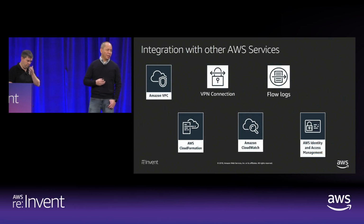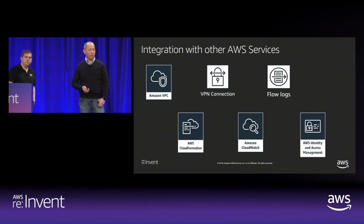So we talked about how Transit Gateway is a fully managed service, and it works with all other AWS services as well. And we talked about how it connects with VPCs and VPNs. But with launch of the Transit Gateway, we actually support CloudFormation templates, which allows you to easily automate your build process. As well as being able to monitor the Transit Gateway, we integrate with Amazon's CloudWatch. And you have metrics on packets in, packets out, drop packets. You also can enable flow logs on your ENIs for all the VPCs that are attached to the Transit Gateway.